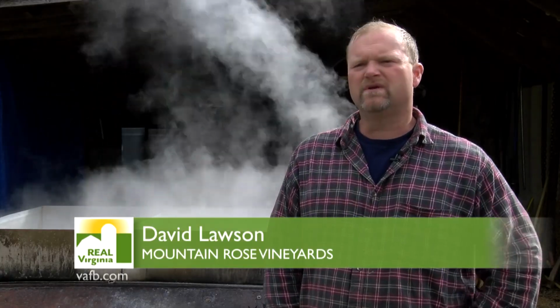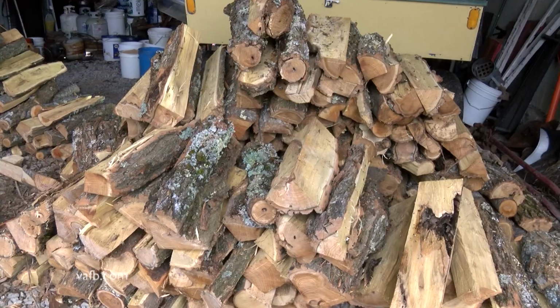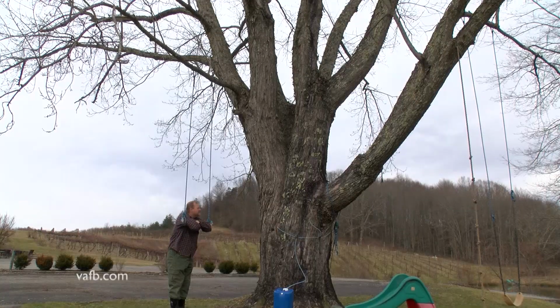And then you can get a family involved because they can go help you collect the sap, they can help you move wood, they can see it, bottle it up. It can become a real family thing.